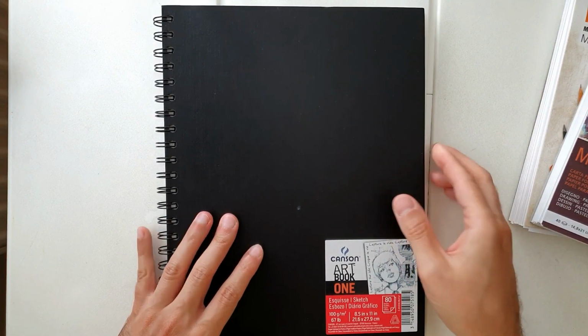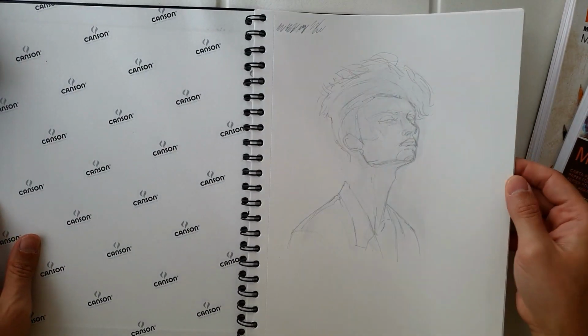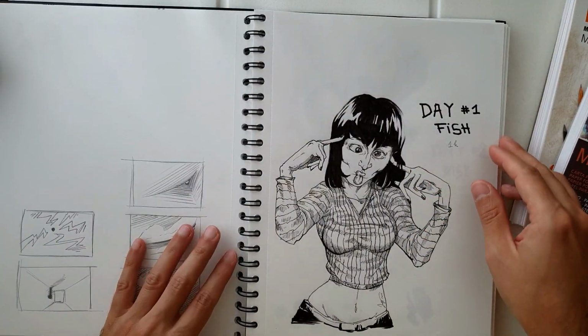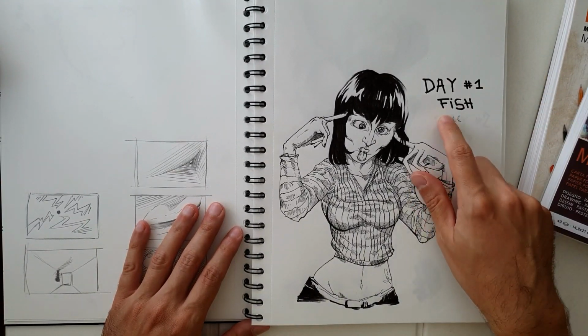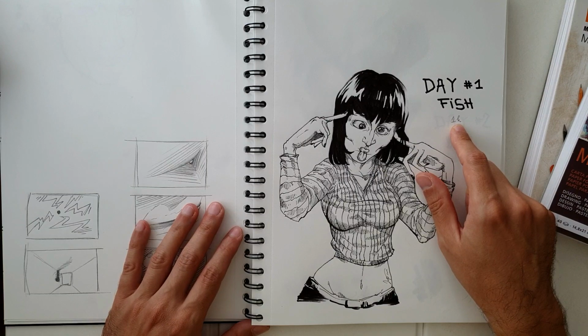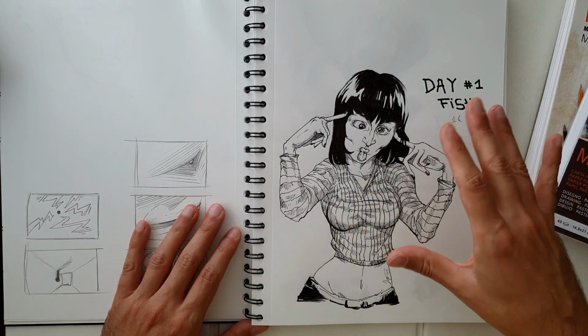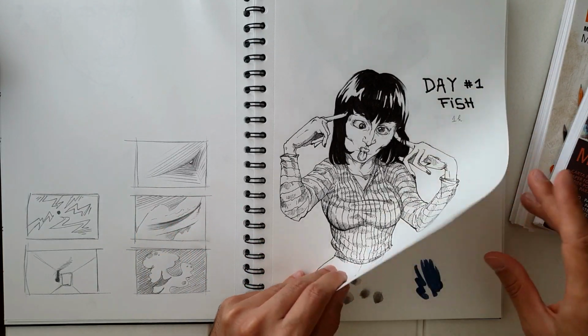So I was in the middle of the lockdown, and it's actually the year that pushed me to draw more. And I decided then to start this challenge that I had heard of. Day 1, fish. I was writing down the time frame that it took me to make the concept, the sketch, the pencil, and the inking part of the drawing as well.